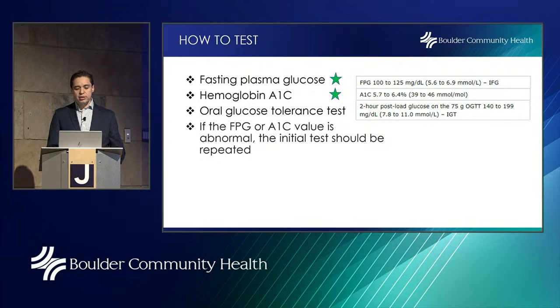And then the glucose tolerance test, where we check the sugar for a couple of hours. If the sugar is more than 200, it's diabetes. If the values range between 140 and 199, it's prediabetes. If we have an abnormal test, usually we like to repeat the abnormal test to confirm the diagnosis.